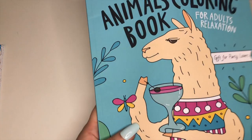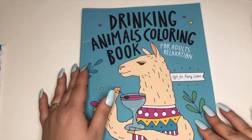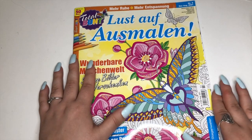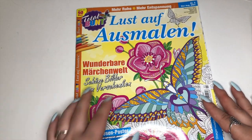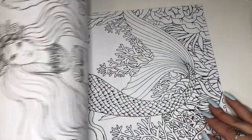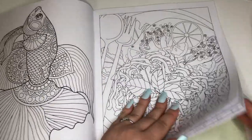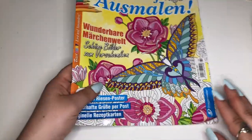But I also can't get myself to pass it on, because obviously I've done a couple of declutters of books, but I just can't seem to get rid of it. And then last but not least, also something that's super new to my collection is this coloring magazine. This is the Summer 2021 magazine by Total Bunt. I purchased it in store here. Also have not colored in it, but I've only had it for a very short period of time. And yeah, I did a whole flip of it. But definitely need to work on it.